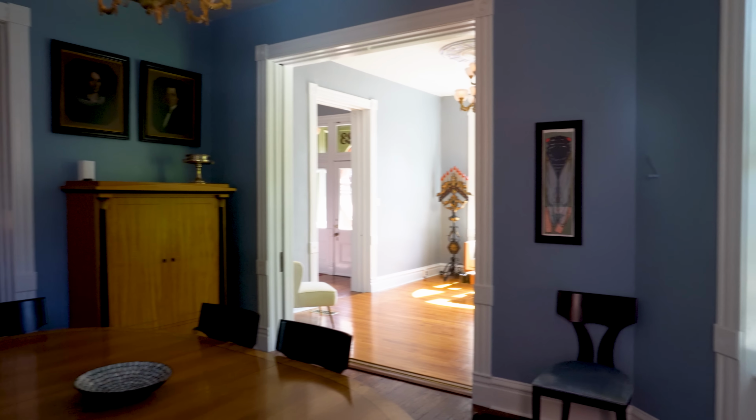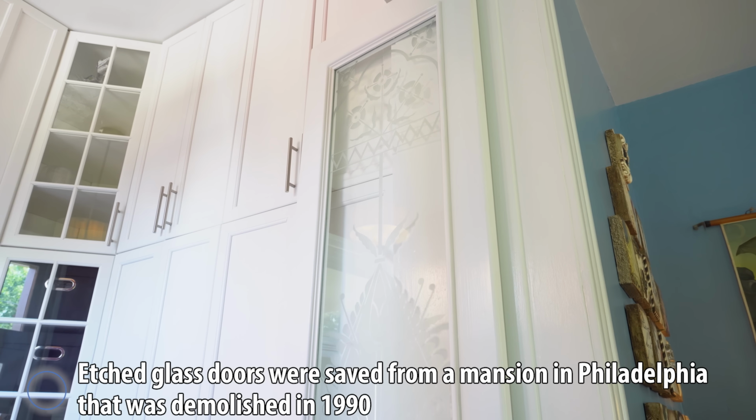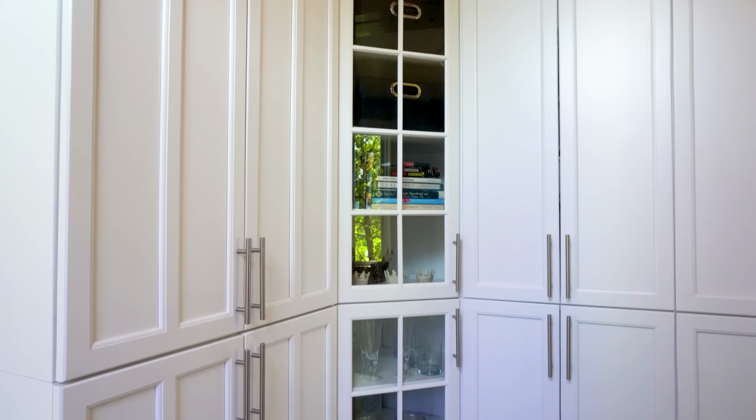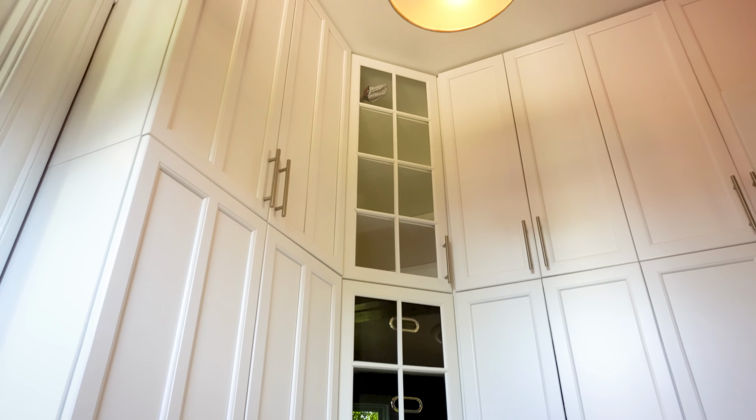Walking into the butler's pantry, we pass through these frosted glass panel doors, and these are really gorgeous. Let's take a moment just to look at these. So now we're in the butler's pantry. Once again, 12-foot ceilings, floor-to-ceiling cabinets. We have glass cabinets over here as well. And then there's also a stained glass door that leads off to the side of the property.